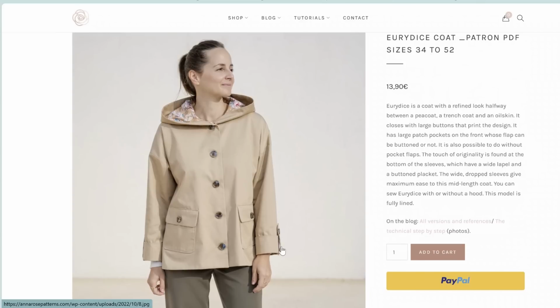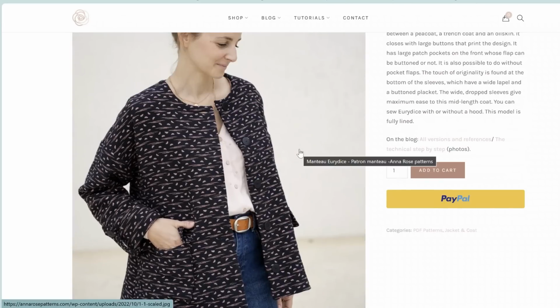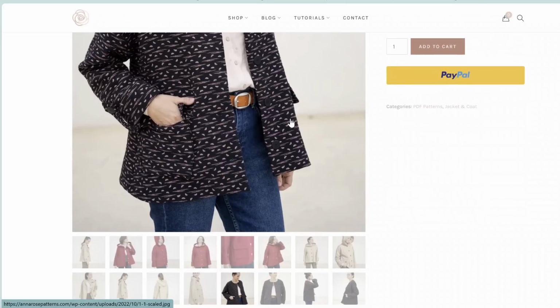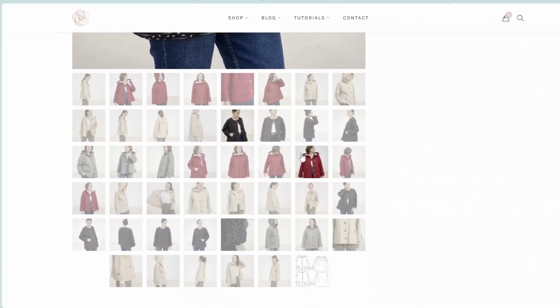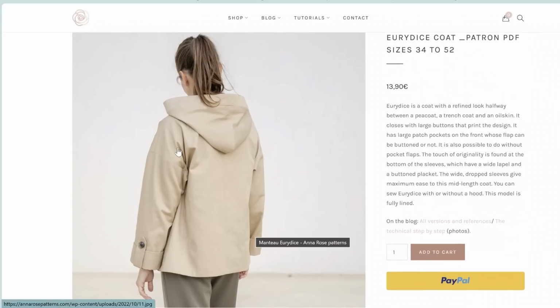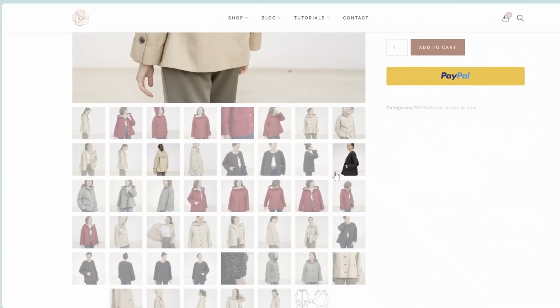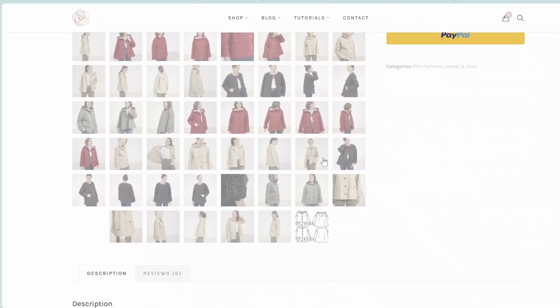I'm loving that little detail on the cuffs. Love the patch pockets. It's got a hood, or you can have it without the hood. You can pare it back. What does the back look like? So it's quite a loose fitting, smart everyday kind of jacket, which in the UK is perfect for our summer weather.